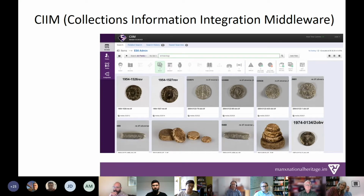So the magic that happened for us really was, and for knowledge integration as well, was realizing that the CIIM, our collections information integration middleware, which stores information from our collections database, could act as broker between our collections information and our HER. And I've just done a screenshot there of just some of the records from the CIIM. Obviously, we have images of our collections as well.